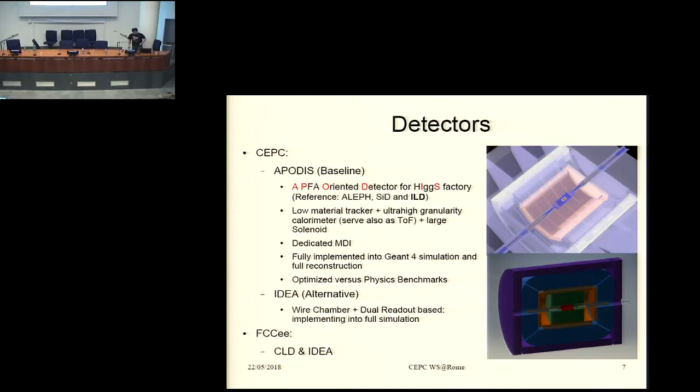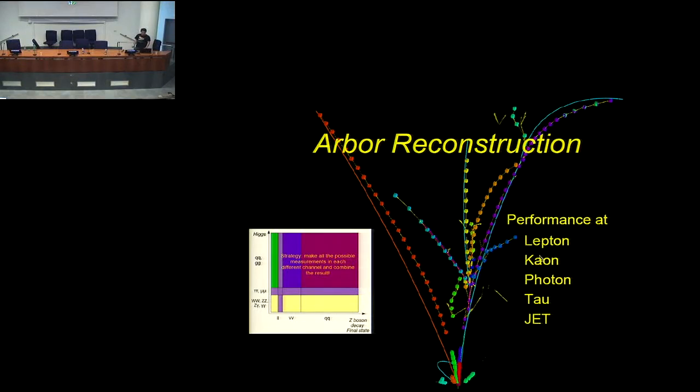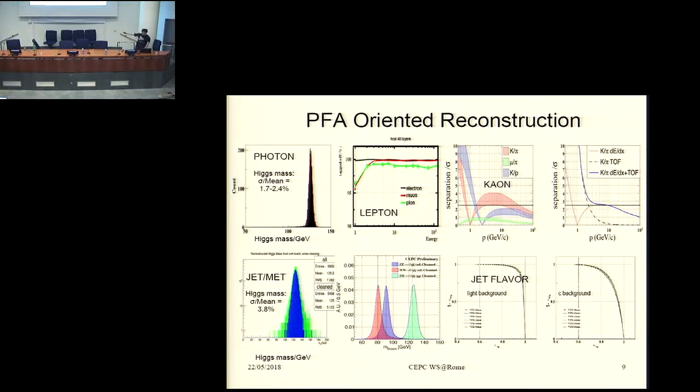So on the detector side, both for CEPC and FCC-ee, we have two conceptual detectors. For the CEPC, we use a PFA-based design as a baseline and the IDEA detector as an alternative. And for the FCC-ee, there is also one PFA-oriented design and the IDEA detector. Currently, with lots of effort on the software and the reconstruction, we can do a decent job of extracting all the information from the collisions in the detector. We aim to reconstruct every kind of key physics object: photons, leptons, kaons, jet energy, missing momentum, and jet flavor tagging. And for the jet energy and momentum, we can separate W, Z, and Higgs, which is highly appreciated.